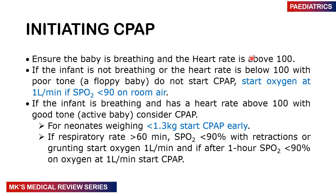If the infant is not breathing, or the heart rate is below 100 with poor tone, in short, a floppy baby, we don't start CPAP. You should start oxygen. Start those 3 things that I told you about. Mildly stimulate this child, suction this child's mouth, suction their nose, start them on oxygen at 1 liter per minute. Check their oxygen saturation. If their oxygen saturation is less than 90%, start them on oxygen.